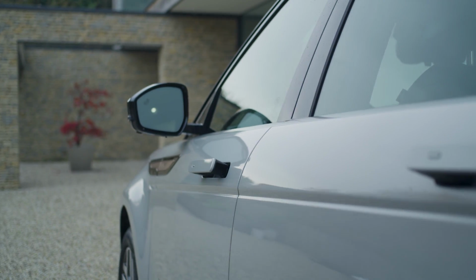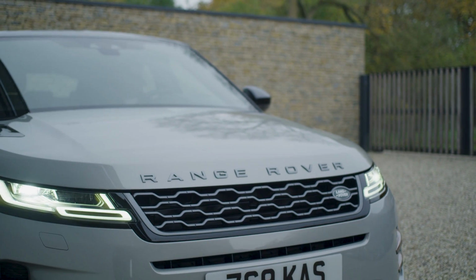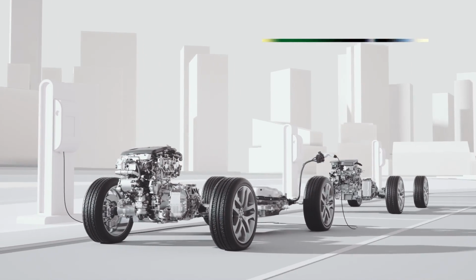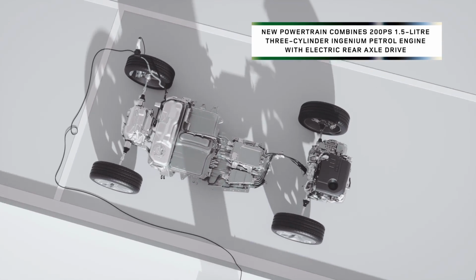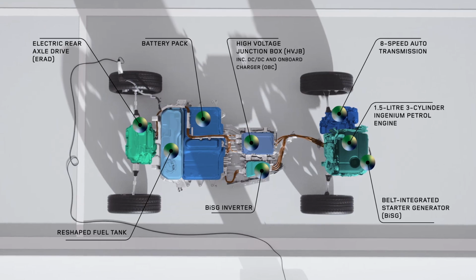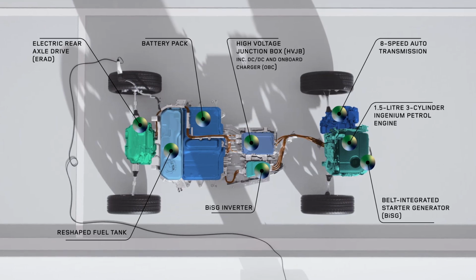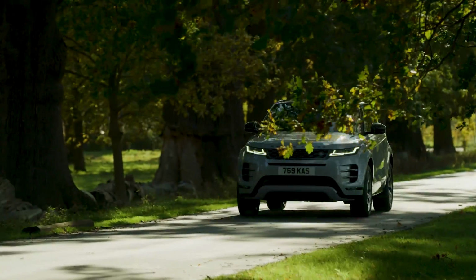It has a 197 brake horsepower 1.5 litre 3-cylinder petrol engine, as well as a 108 brake horsepower electric motor on the rear axle, making it all-wheel drive. This Evoque is the fastest option in the range, covering 0 to 60 miles per hour in just 6.1 seconds. And you can also cruise on electric power alone at speeds of up to 84 miles per hour.